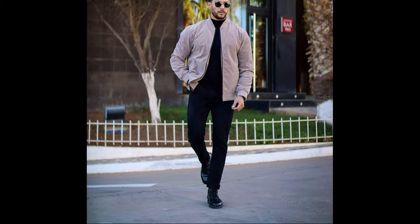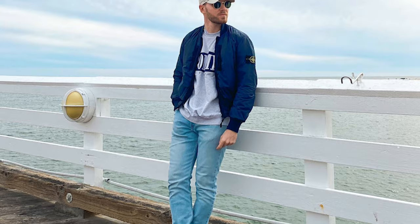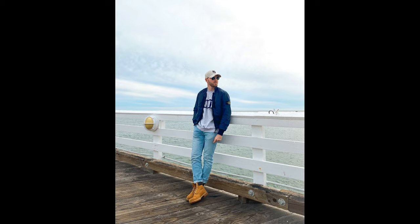Next, you can try gray t-shirt layered with blue jacket with blue jeans and brown boots. Next, you can try white t-shirt layered with black jacket with light pink pants and black and white funky sneakers.